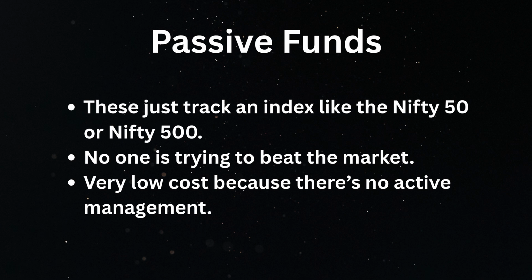If a company gets removed from the index, the fund sells it. If a new company gets added, the fund buys it. Everything happens mechanically without human judgment. The goal is not to beat the market but to match it exactly. If Nifty 50 gives 12% returns, a good passive fund gives you around 11.8% to 11.9% returns after accounting for the small expense ratio. Passive funds charge much lower fees, typically between 0.05% to 0.5% per year, because there is no expensive fund manager or research team to pay.